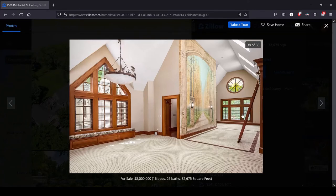Oh, it's another mural. We're in an attic, maybe? I don't know. That's like a walkway sort of thing. I don't understand the shape of this house. Cool glass details in the window there. That cushion, that's directly from the 90s. That's not been updated. The carpet's awful. The mural, no.